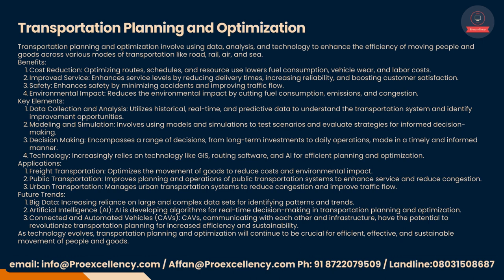Future trends. Big data, increasing reliance on large and complex data sets for identifying patterns and trends. Artificial intelligence, AI is developing algorithms for real-time decision-making in transportation planning and optimization. Connected and automated vehicles, CAVs, communicating with each other and infrastructure, have the potential to revolutionize transportation planning for increased efficiency and sustainability. As technology evolves, transportation planning and optimization will continue to be crucial for efficient, effective, and sustainable movement of people and goods.